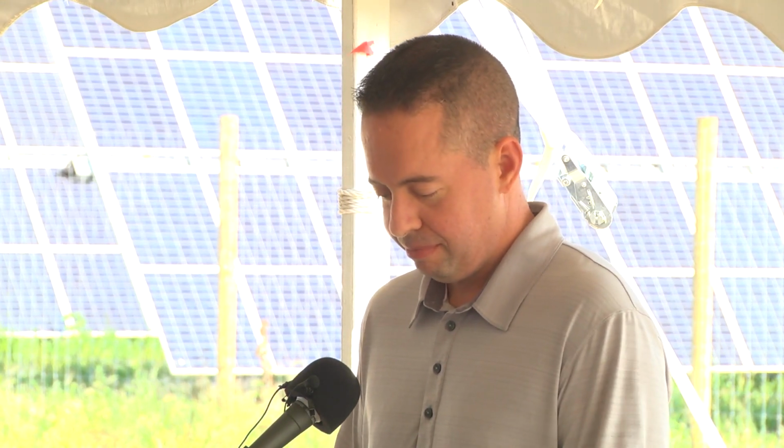It's going to meet about 40% of our electricity needs, and that means that we will far and away surpass our first goal of having 25% of our energy being renewable by 2025. So 4 years ahead of time, which is fantastic. We still have the goal to be 100% renewable by 2030, so we're well on our way.